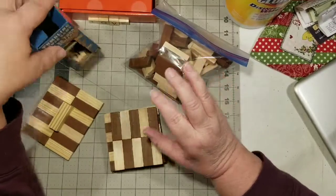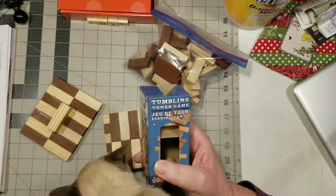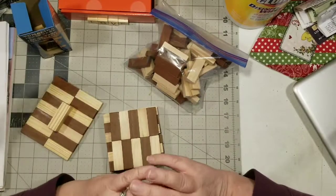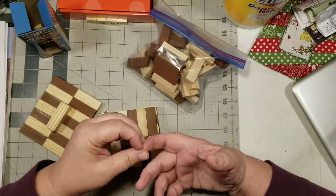Anyway, I just wanted to do a real quick video. So you remember these tumbling blocks I did on my Dollar Tree haul? Well, my granddaughter decided that she wanted a jewelry box because she got this sweet little necklace for Christmas.